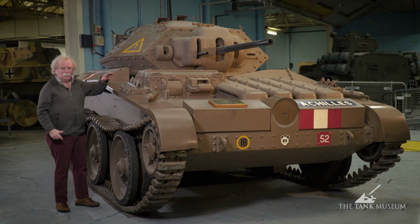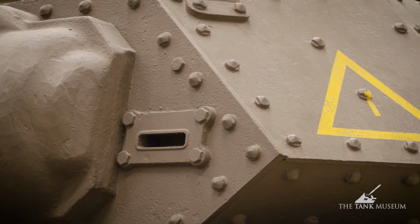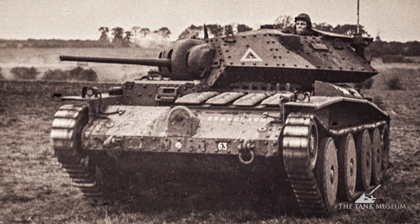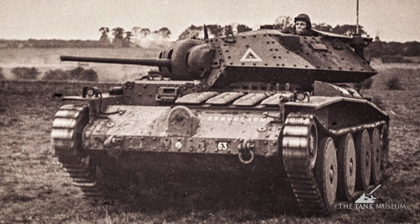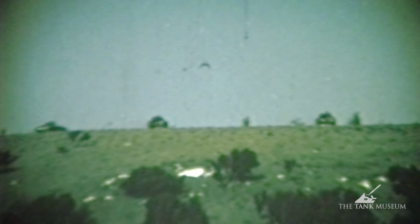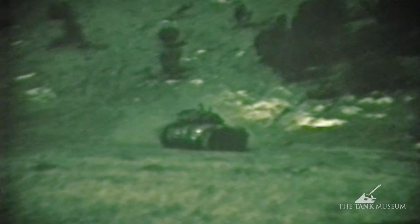The basic design is very good. It's very low because they didn't want any vertical surfaces on it at all. Vertical surfaces are an invitation for anti-tank rounds to hit, and by doing so many horizontal bits, you're cutting that down considerably, and that's quite a feature. It's powered by a Meadows horizontally opposed 12-cylinder engine in the back, which really drives it along reasonably fast when it's going, which isn't always.